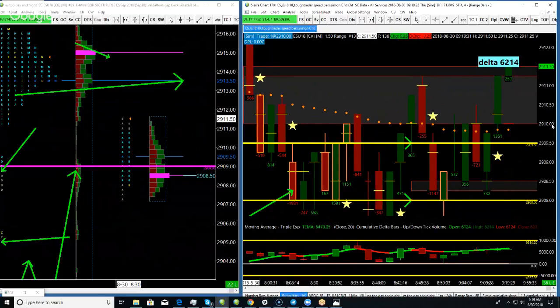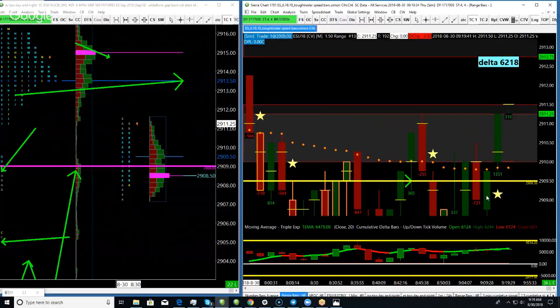Okay, so that bar's formed. So this is your third close above that biggest delta. Backside test of this with a 2-point stop, right? That's a process trade right there. I'm not a big fan because of how much time we spent in between.